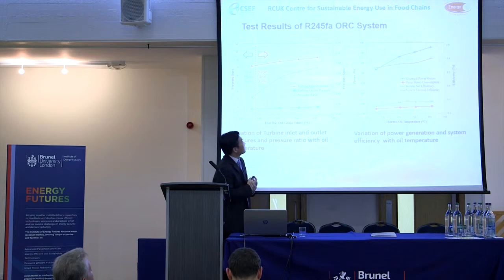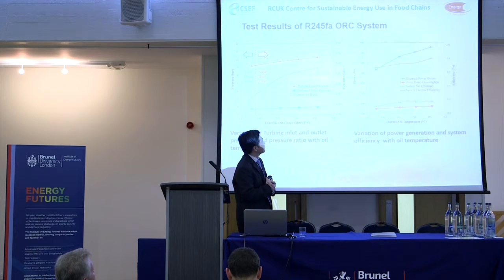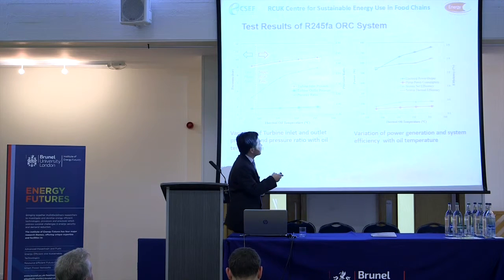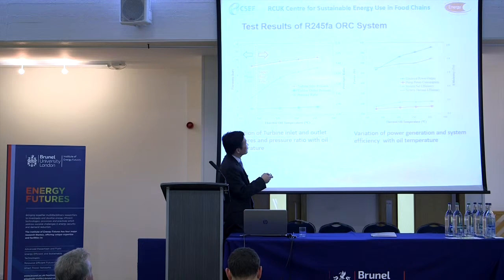And if you look at the power generation, when you increase the heat source temperature, the thermal oil temperature, the power generation will increase, and the efficiency will increase as well. The blue color one, we call it the system thermal efficiency.